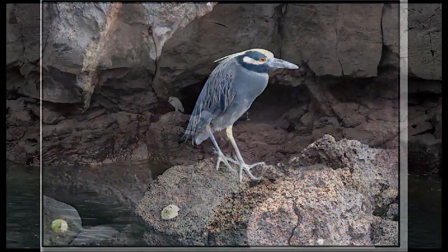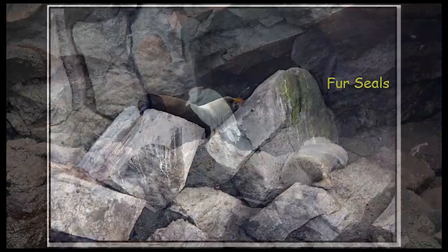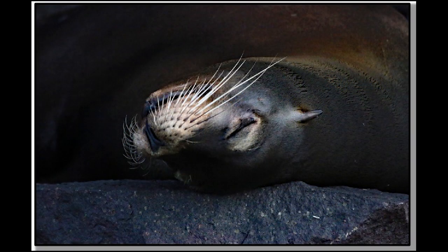Continuing on our way, after our humanitarian mission was successful, we see another night heron on the cliff face. The Galapagos fur seal is the smallest of all the eared seals. It is endemic to the Galapagos Islands. They look similar to sea lions, but because fur seals have thicker coats, more fat, they typically rest in the shade like these two, whereas sea lions usually rest on beaches in the sun. Also, fur seals usually hunt at night, so they're less active during the day.